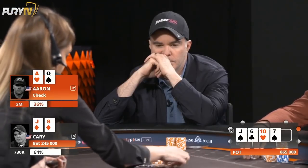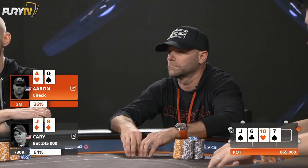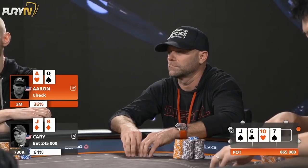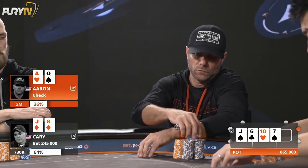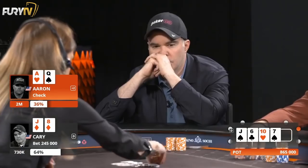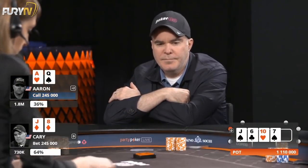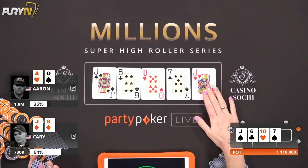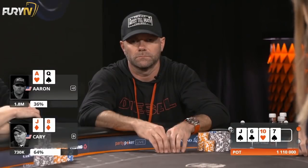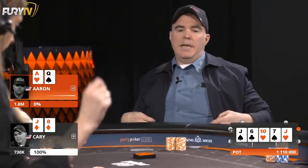Kerry said no more checking. He feels confident. He's got a blocker to the nuts. Top pair still. And Aaron, non-believer. Can I have a little look? I mean, maybe if a fairly good reader, he doesn't think Kerry checks too many strong hands on the flop. He has two overs, has a gut shot. And wow, oh, you got ace jack.